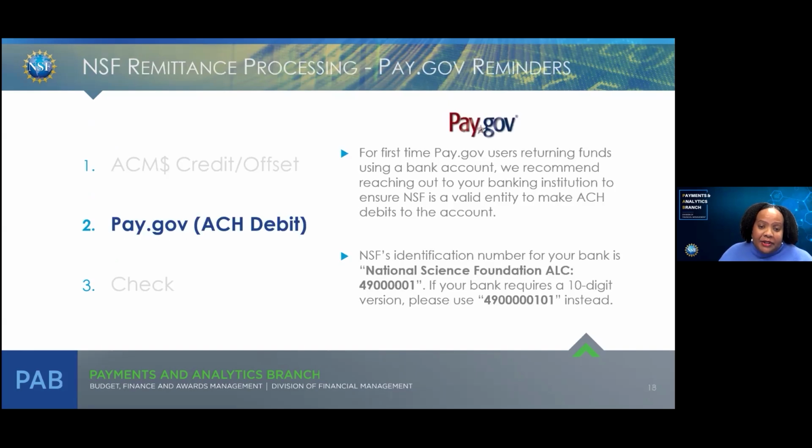One final reminder, if you are using pay.gov for the first time, you may need to first contact your financial institution to whitelist the NSF account to debit the remittance, which often needs special permission depending on the configuration of the account. The specific details needed are on this slide and also in our grant FAQ.